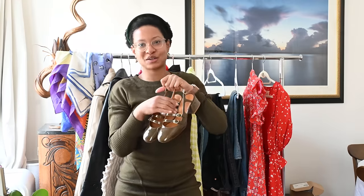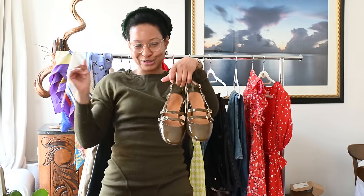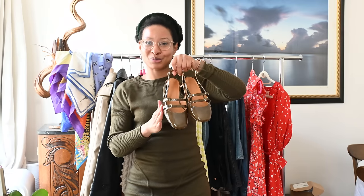Another shoe you're definitely going to want to make sure you have in your Parisian capsule wardrobe is a pair of Mary Janes. These are from Sézane. They are the style that you see Sézane releasing a lot right now. These are actually in a cute little green color that matches my dress. But a pair of Mary Janes needs to be a part of any Parisian capsule wardrobe that you're doing. It goes with everything. It goes with dresses, skirts, jeans. It's a very versatile shoe. You can wear it with socks, you can wear it without socks, you can just wear it all the time.